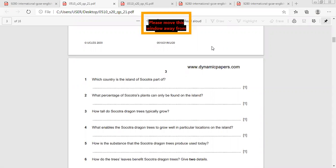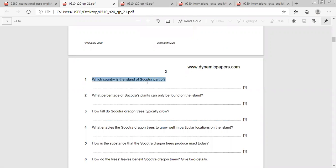Perfect. What are you going to do with the question, Kunuz? I'm going to spot the keywords. Very good. You're going to underline the keywords. Can you tell me, in a question like that, which country is the island of Skutra part of, which ones you're going to be underlining? The word Skutra and which?